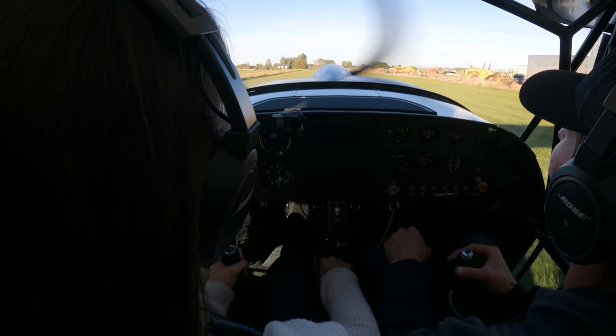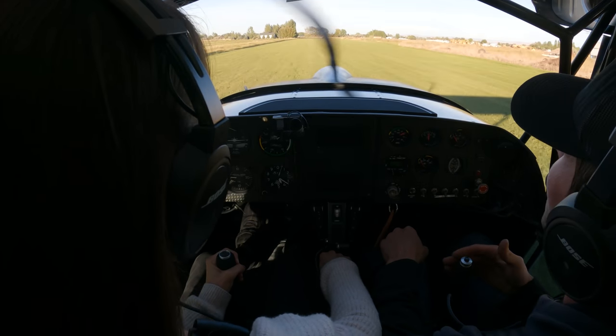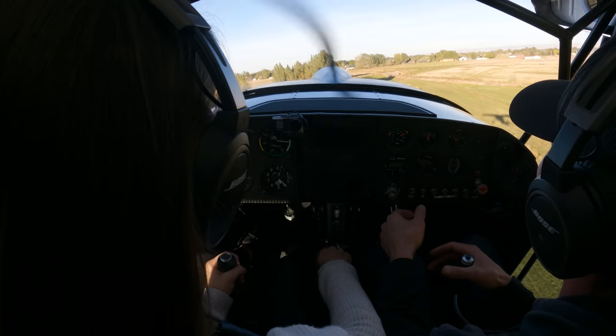Push a little bit forward. And pull back. Pull back. More throttle? Yep, more, all the way throttle. Jonas, there's a tree! I know, we're not gonna hit the tree.